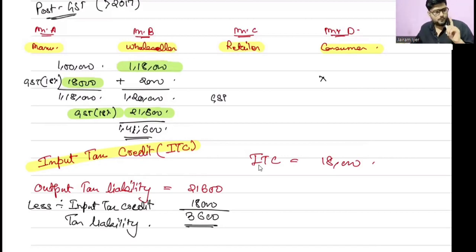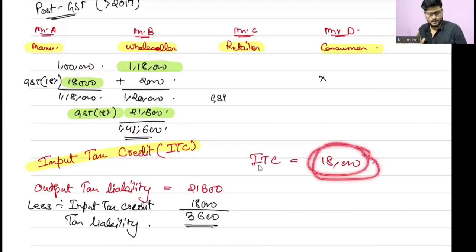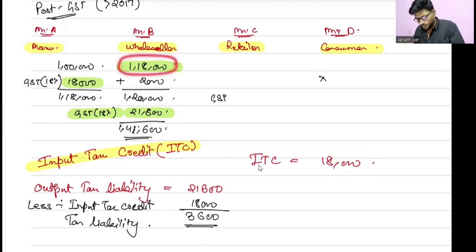Now one more thing is that whenever Mr. B books this ITC of 18,000, this amount of 1,18,000 will be reduced. Let's not come to how it will be reduced right now. But you got it, that this is why it is not tax on tax? Yes, sir. Because he is getting the credit of it.